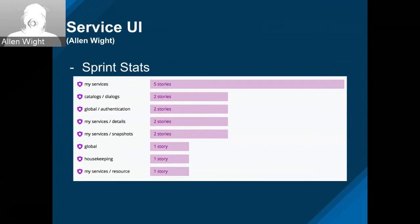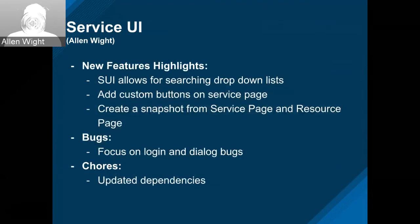So if we go to the next slide, we can take a look at some of the highlights from these stories. Okay, so now for custom dialogs, we have drop-down lists, which have searching. So it's kind of like a type ahead. You have a really long custom dialog. Now instead of scrolling, searching, and clicking, you can start typing out the word and it'll autocomplete. That's really cool.